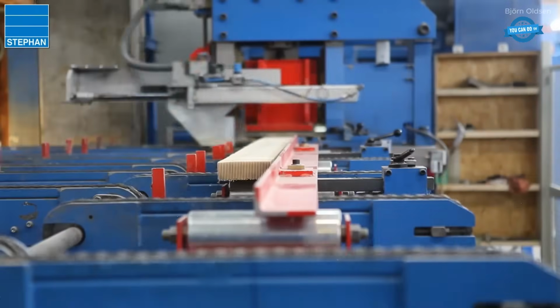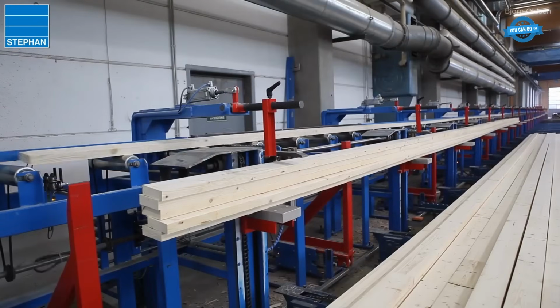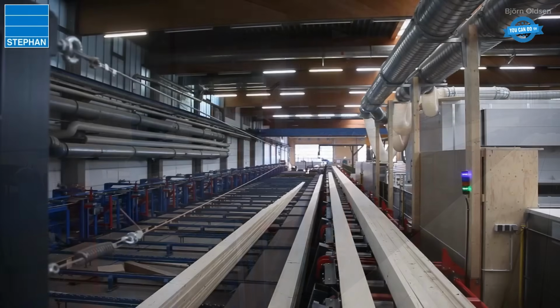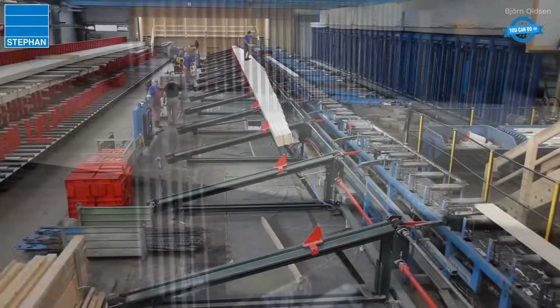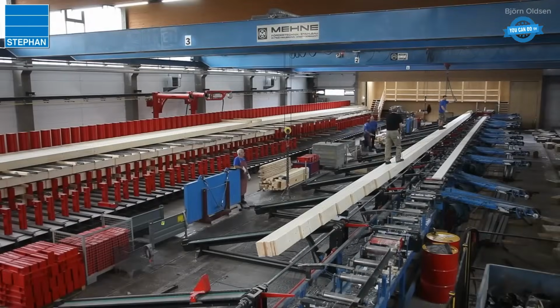Next, glue is applied to the surface of the veneer layers, which helps the layers of wood stick together when pressed. The layers of wood are stacked and fed into a press under high temperature and pressure, forming a complete plywood panel.